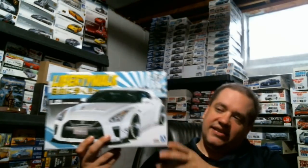I don't even know what we're calling this at this point because we've gotten so far into these kits. This is the type 1.5, I guess is what we're going to call this. When December rolls around and the next version of this gets put out, we'll be at 4 of these. This is the third one that came out, like, 4 months ago. But this is the Liberty Walk R35 GTR version 1.5.